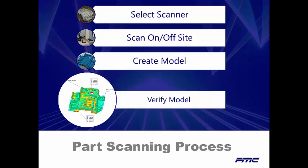Once the part is scanned, you're going to almost always create a model of some kind. This can be a pretty basic NURB surface, which is just triangles, or a much more complex part for reverse engineering that's properly constrained. Once that's done, you're going to basically overlay the model and verify it for quality purposes, or you're going to reverse engineer it and turn it into that real dimensional data you need to reproduce the part.